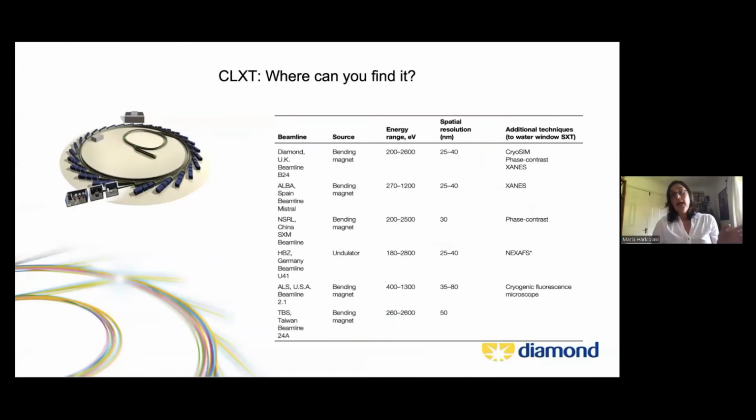I'd be lying if I said we're the only Beamline doing it. Right now, you have several Beamlines that offer this technique in some form or another. Some are in development mode, some have been there for a long time. The two that are very, very similar are the one in Spain and one in the UK. We offer the Cryo, for now at least, just sourced at our side. I have to say that clearly I'm a little bit biased, but Diamond B24 is the best. You don't tell that to anybody else.